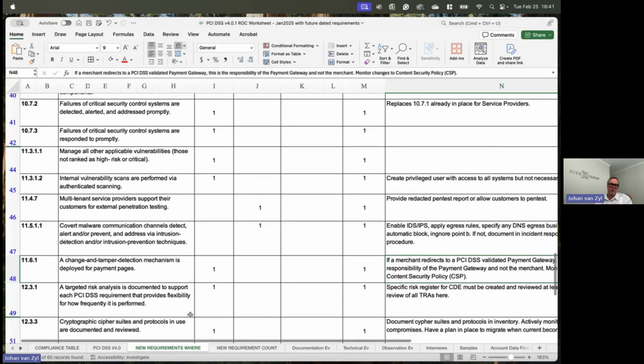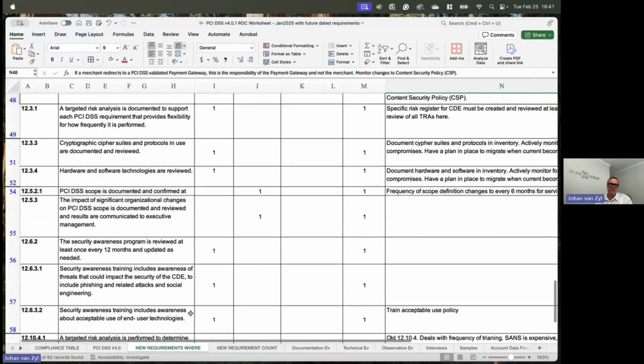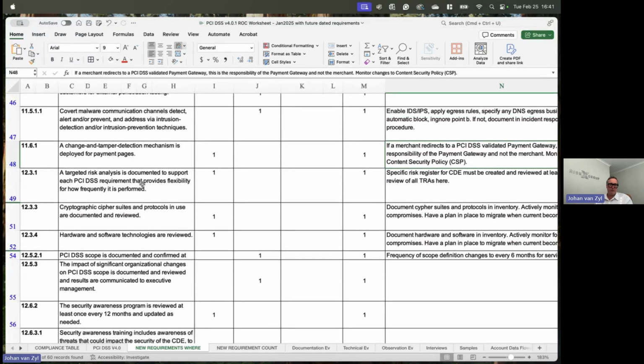Now we go into requirement 12. You'll see there's a whole lot here, but they go quite quickly. A lot of TRAs. So 12.3.1, you've got to document a TRA for every PCI DSS requirement that uses customized control objectives. They change that slightly. Basically it says each PCI DSS requirement that provides flexibility on the frequency of performance must be documented in a TRA. So this is a catch-all for the ones at the top.